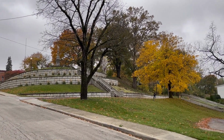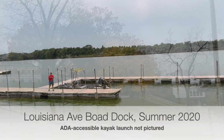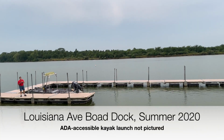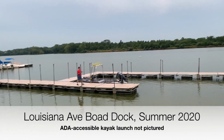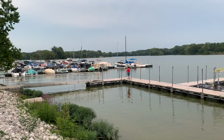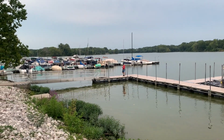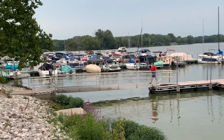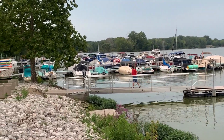April through October, there is a 50-foot public boat dock in Hood Park. It is dismantled and stored over the winter. Why dismantle it, you're probably wondering? I'm guessing, as a local, it's because in years past, parts of the dock have been damaged by ice floes. If you can picture the Maumee River, it's got a bunch of chunks of ice in it.